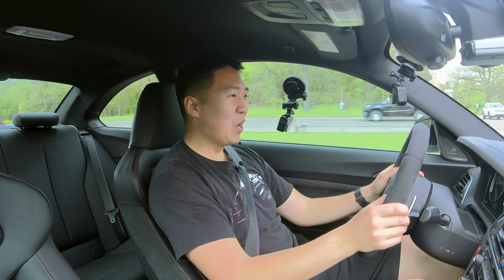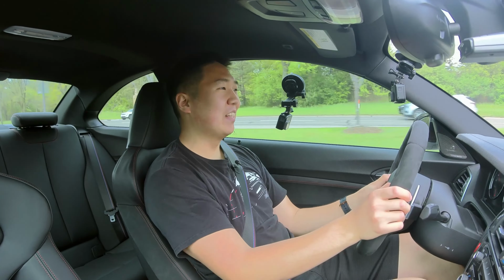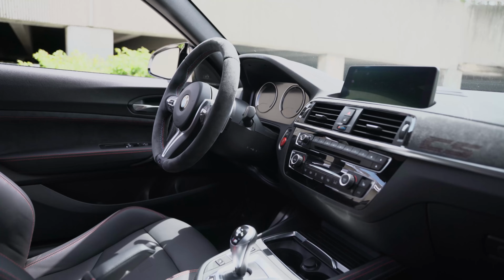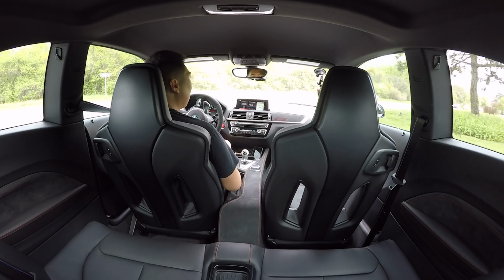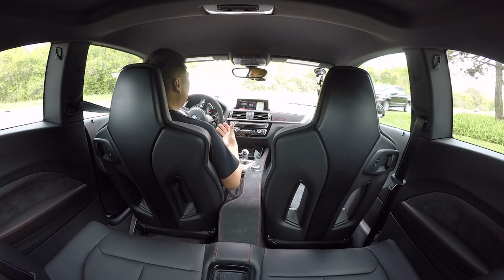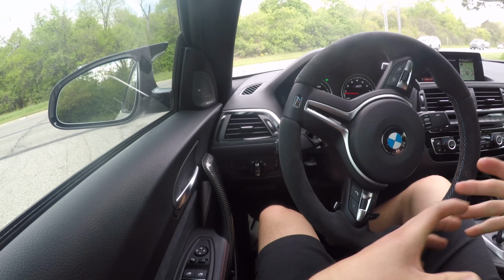Well, that is properly quick. All right. On the inside of the M2 CS, it's very, very familiar, almost in a dated way. So this interior tech layout, everything would have debuted on the F80 generation of the M3, which I think was back in like 2014, 2015. So we're quite a bit forward.